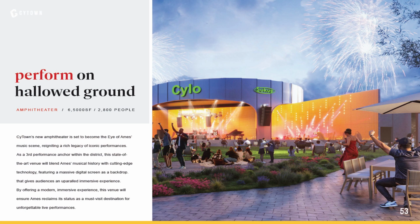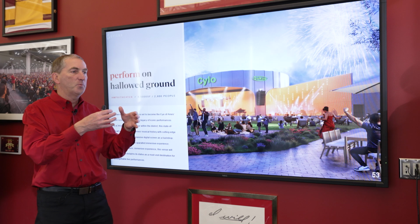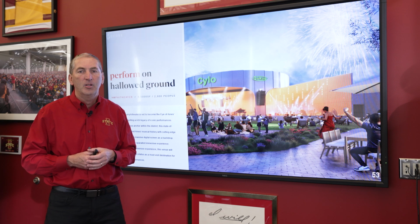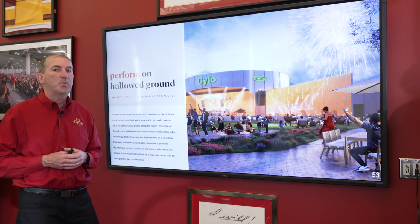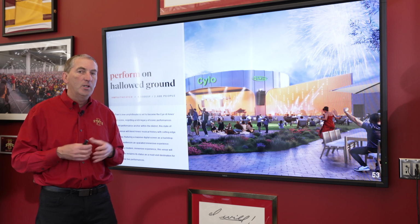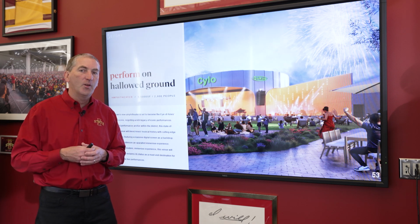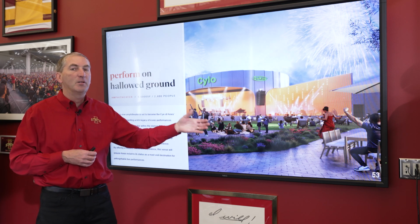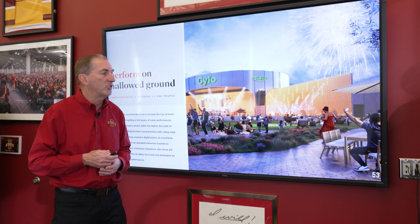The facility will have tremendous visuals from master video boards that will not only be behind the stage, but will flank both sides of the Sukup Silo. We really look at this as being a major attraction to bring people to the CyTown space outside of the normal events, football, basketball, and all the events that we have at the Iowa State Center. This, we believe, will be a crown jewel of this project.